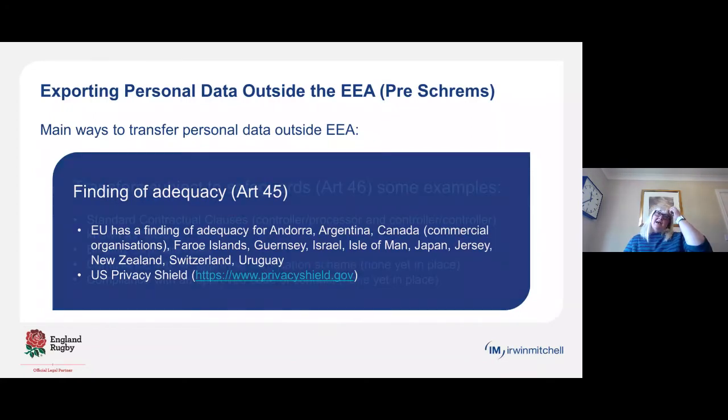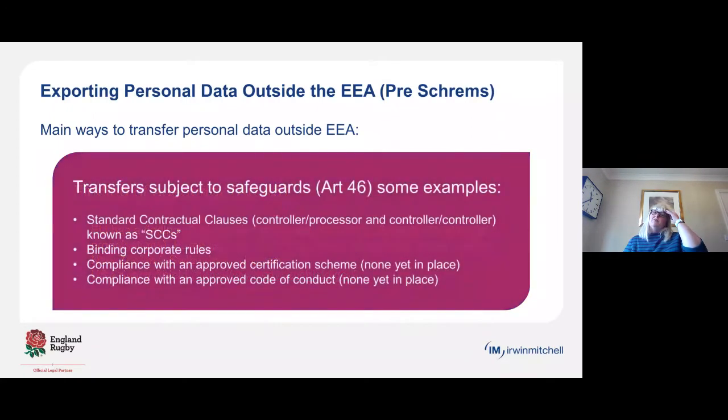Another alternative, as I said, is that if the country you're wanting to send the personal data to doesn't have a finding of adequacy, you could put in place certain specified safeguards, which were set out in Article 46. I've just put a flavour of what those safeguards are on the slide, because these are the most relevant to commercial organisations. Certainly the most popular one that people used, and still use, is the standard contractual clauses. And I think according to an IAPP survey, 88% of all data export outside the EEA is done on the basis of standard contractual clauses.